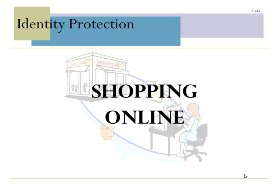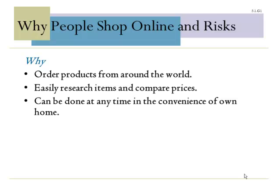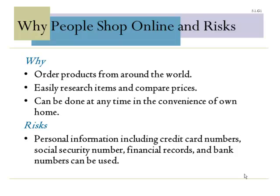But let's look a little bit about shopping online, which is another concern about identity theft. Nowadays we can order products from around the world, right? It's just how we live today. We can easily research items and compare prices. We can look at what we need at home, at any time we want, 24/7. The risk with that is that, of course, personal information, including credit card numbers, social security numbers, financial records, and bank numbers can be used. And those things you have to be careful with.